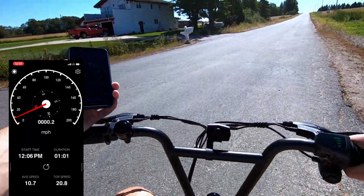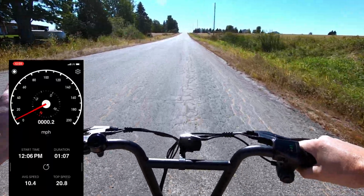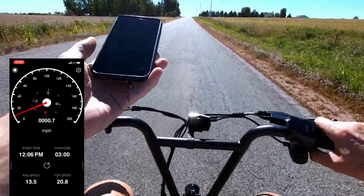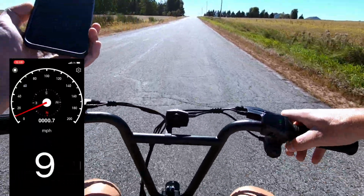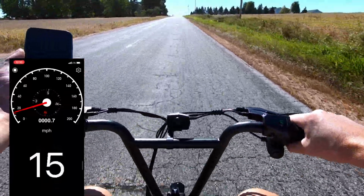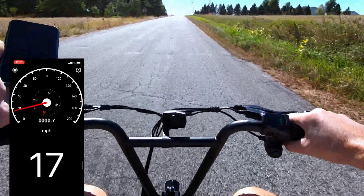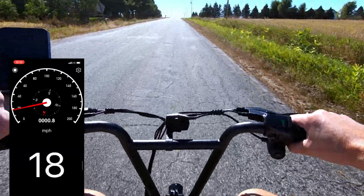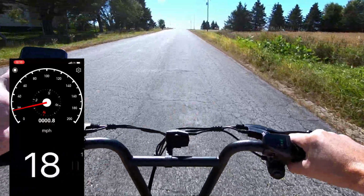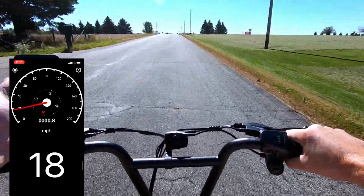We're gonna go up this incline here now, and we'll see how fast it can take us up this incline. Here we are going uphill. We're still picking up speed, 16 miles per hour, 17 miles per hour going up this steep incline, 18. Looks like we can do 18 miles per hour going up this steep incline hill.